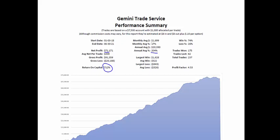The monthly average, for those looking at monthly income, is just about $1,700 per month in profit on average. The win rate is 74%, quite high. But the beauty is the average winning trade is $522, whereas the average losing trade is just $326. And that's what gives you this nice, smooth equity curve. All strategies have drawdown. So you can see we have some drawdown here, but a good trader and good strategy will come out of that drawdown and go on to new equity highs. We have some drawdown and new equity highs, some drawdown, new equity highs.